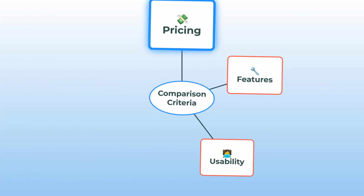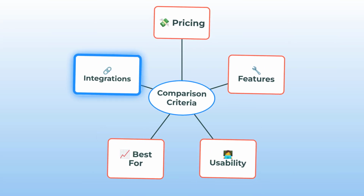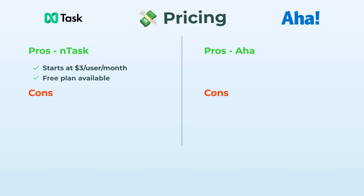Here's what we're looking at: pricing, features, usability, who each tool is best for, and integrations. That's pretty much the full spread, right? Let's jump in. Let's kick things off where everyone cares most: pricing.